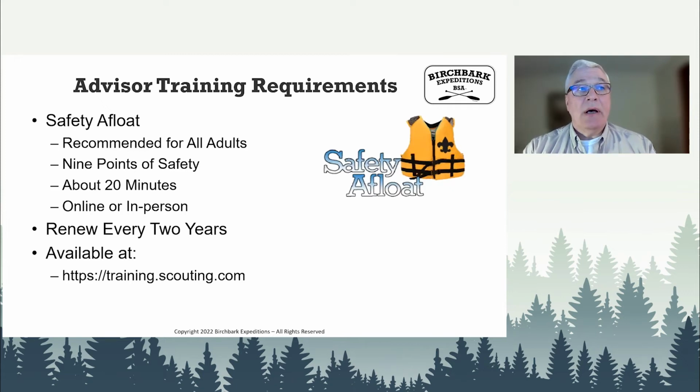So in addition, online, again with my scouting account, Safety Afloat is recommended. And I would strongly encourage it for all adults, and perhaps even as one of your training sessions with the scouts, to go through the module with all of the scouts so they understand it. It takes about 20 minutes. There are nine critical points that go along with the training. It can be done in person, but we're going to encourage everybody to try to do that online so that we can maximize our time together, both at the shakedown and at our base camp. If we can take that half hour and add it to some hands-on experiences, that's all for the better. So again, very important. And Safety Afloat needs to be renewed every couple of years. Next.